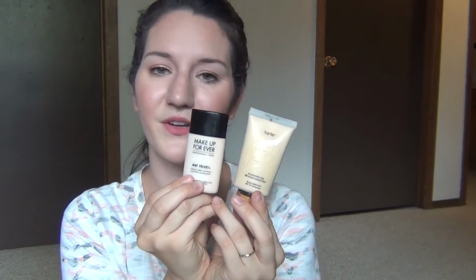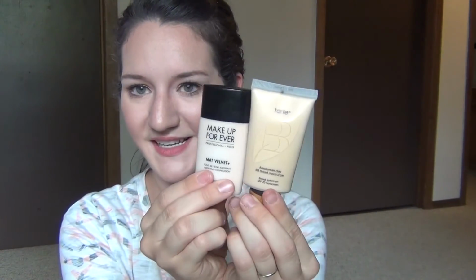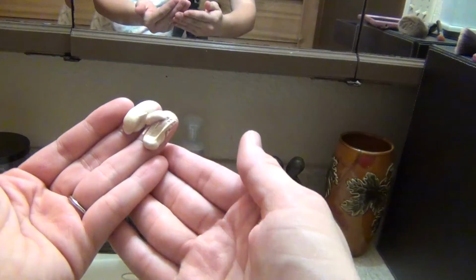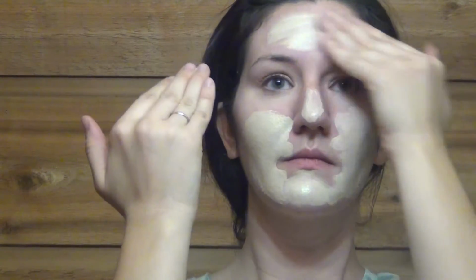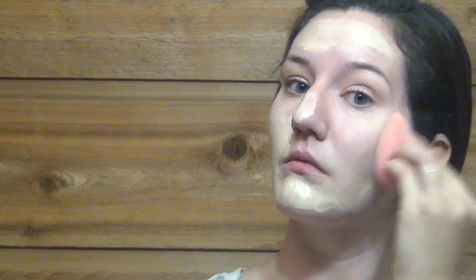They're so pretty. And this one is a little bit more matte and a little bit thicker, but it's not crazy thick, and it's just beautiful. So I mixed these two today. I put a little bit in my hands, rubbed it together, and put it all over my face and blended it in with a beauty blender. I love the beauty blender for the thicker foundations, and it just worked so, so well. So I really like that combo.